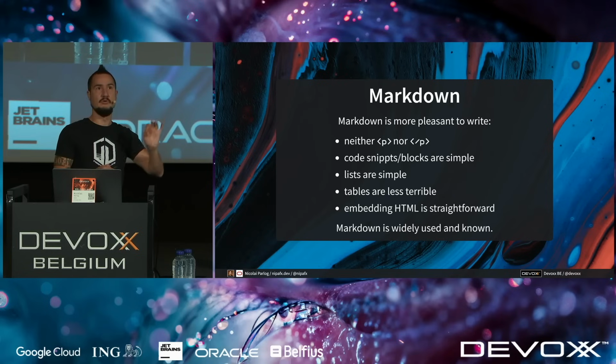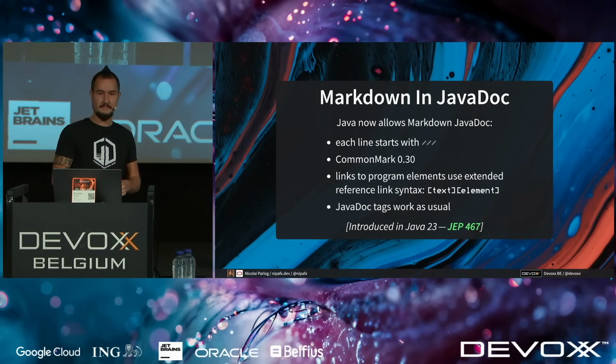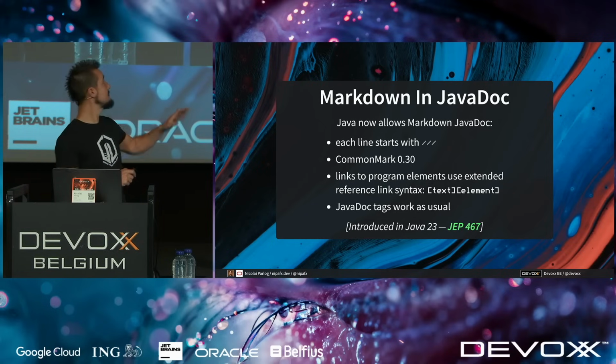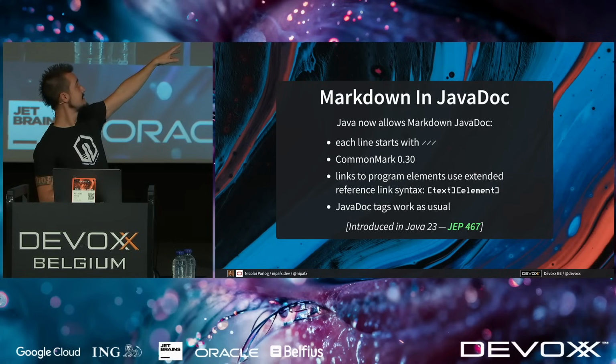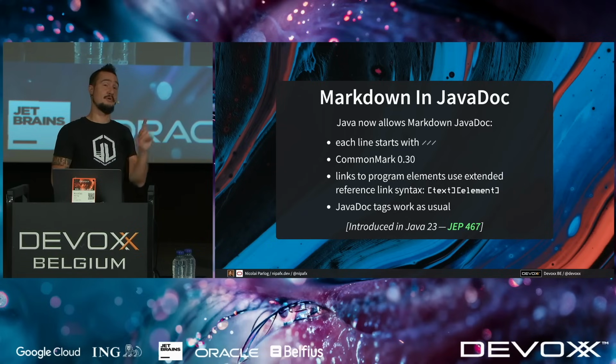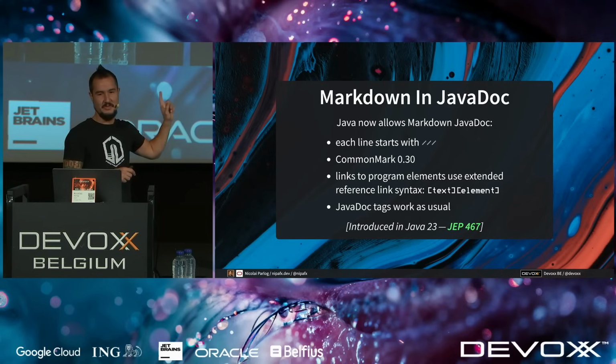But also Markdown on its own is really capable here. And that's why Java now allows it. This is final in JDK 23. So you can write Markdown comments by starting your line with 3 slashes. Every single line starts like that. You can use CommonMark 0.30. I made the mistake to put on a slide 0.3 in the past because trailing zeros don't matter unless you use semantic versioning, but then they do. So 0.30. That's one of the most recent CommonMark specs there.